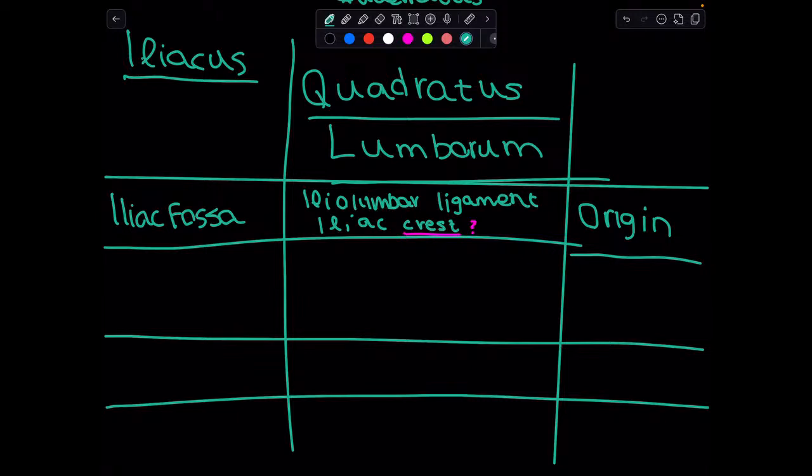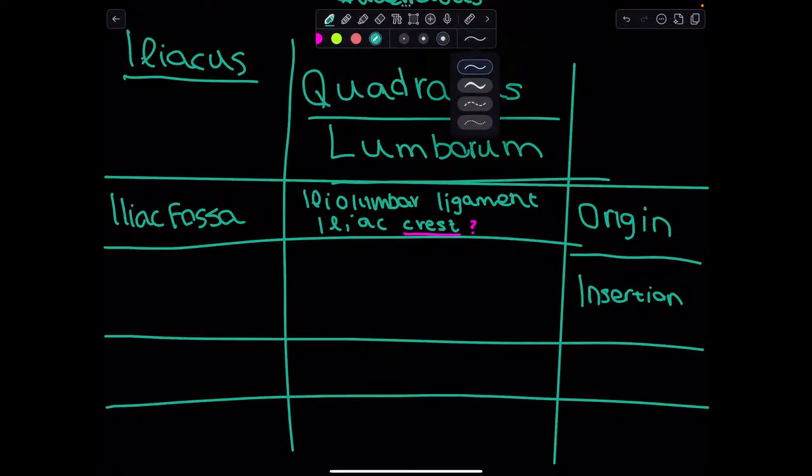Alright. And the insertion, remind us the difference between origin and insertion? Sure, the origin is where a muscle begins, usually on a stable bone, while the insertion is where it ends, typically on a bone that moves. For the iliacus, it inserts on the lesser trochanter of the femur, which allows it to help flex the hip. So the origin, tell me again.